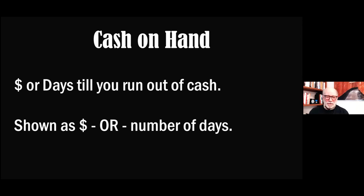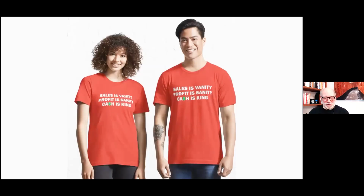But you want to be able to compute this. And so this, I think we've used this slide before. Sales is vanity, profit is sanity, cash is king. No matter how profitable you are, no matter how high your sales revenue is, if you run out of cash, it's over. And it's not like a video game where you go, oh, game's over, let's play again, and I'll get some new lives and some new guns or whatever. When you run out of cash in a business, it's over.